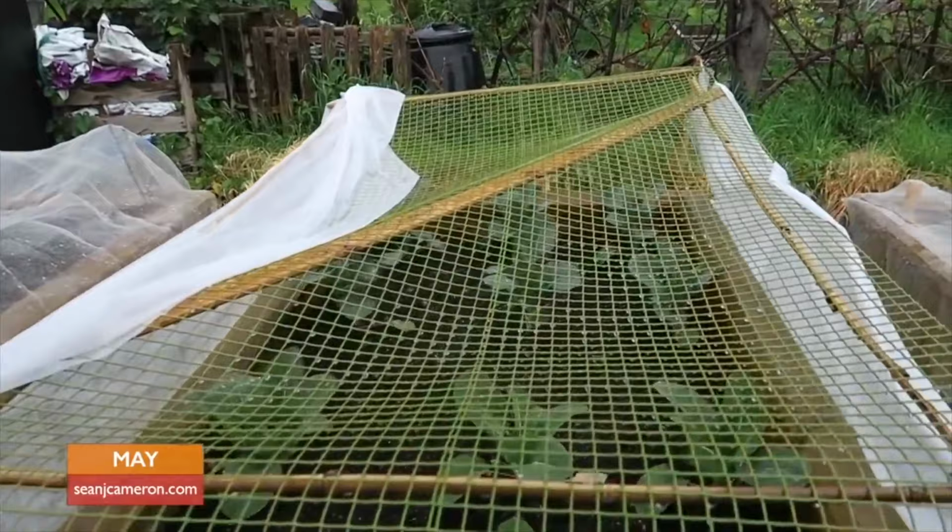Look at my cabbages and my broccoli. We've just had a nice spot of rain at last. We haven't had it for over a week or two.